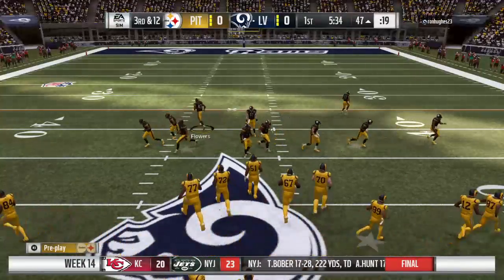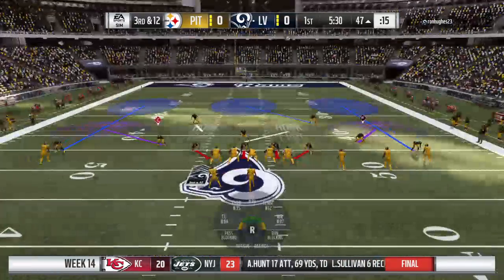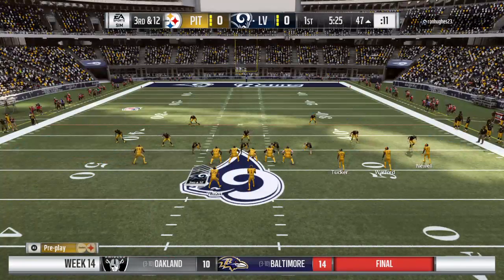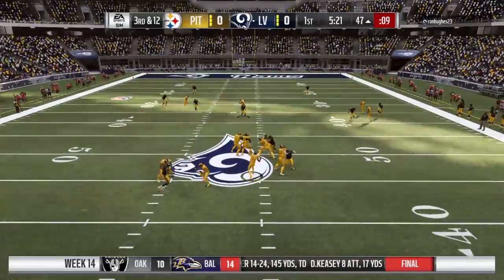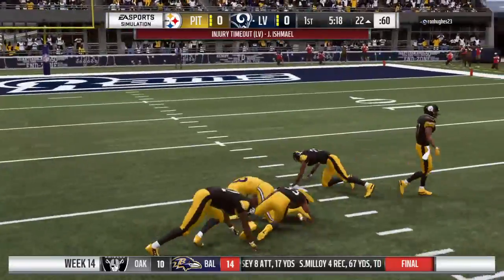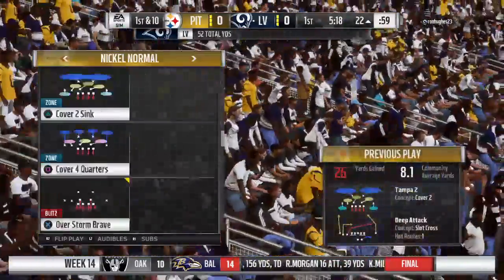And on 3rd down, a nickel formation here defensively. Drain down. From the gun, he'll throw. And he will find his big tight end over the middle. And he'll get this one down near the 20-yard line, just shy of the 20.